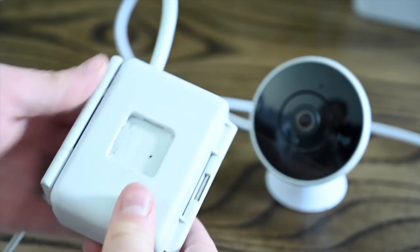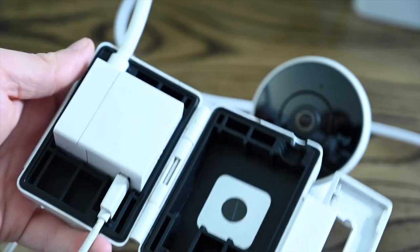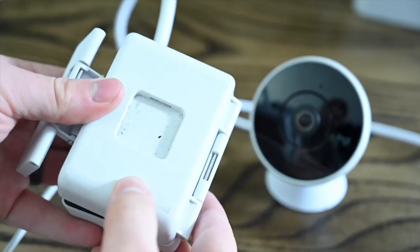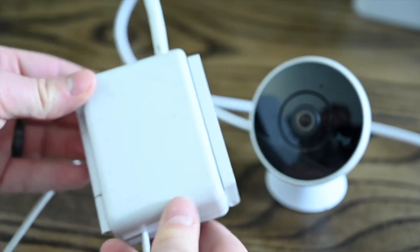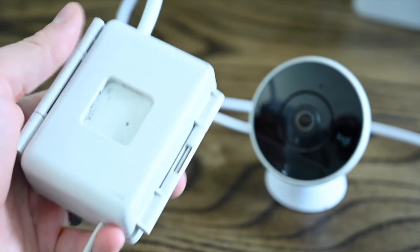Now, we did mention there was one benefit to that USB-A port, and that is it works with some of the accessories from the Circle 2, such as this outdoor power adapter. You can easily plug your USB-A cable in here and use this camera outside. See, the camera itself is water resistant, but the cable, or the plug, is not. By using this little box, it makes it watertight, allowing you to mount this camera outside on your porch, your deck, your driveway, whatever it is, and get that outdoor point of view.